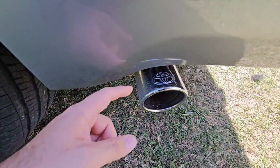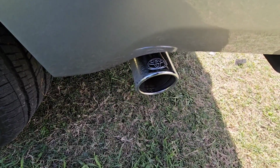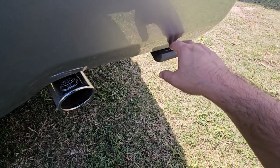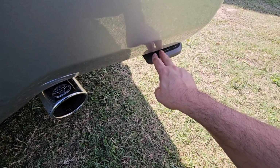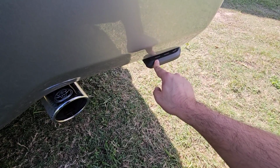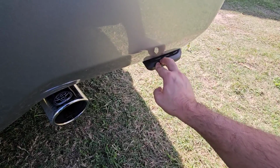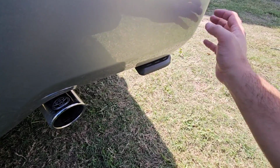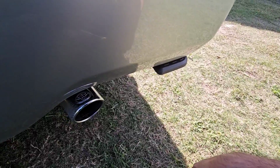And while we're down here, might as well point out the Toyota emblem on the actual exhaust pipe. Nice chrome tip right there. Now, something that would be kind of cool is if you could deploy this step without deploying the tailgate. I don't think there's a way to do it. I don't think there's a huge need to do it, but it would be nice if this step had a feature where you could tap it or do something just to have the step come down without the tailgate coming down. What are your thoughts there?